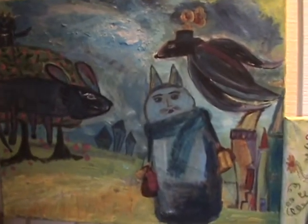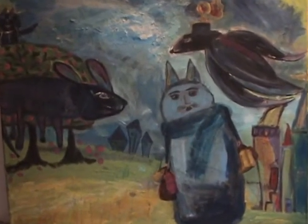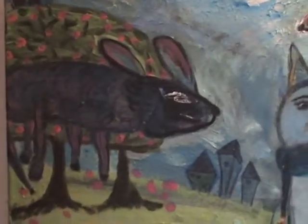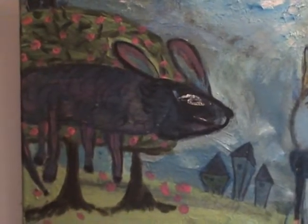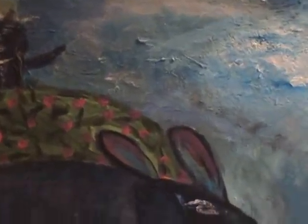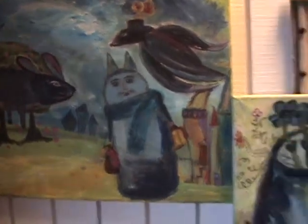The next one is also acrylic and collage, and it's kind of a fairy tale painting. There's a cat, a traveling cat who has suitcases, and a blackbird flying in the sky, and a little cat or a pig, I'm not sure. I just made up the animals, so they're kind of whimsical. Houses in the background, and that's really a neat painting. This one is also available on my Etsy store.